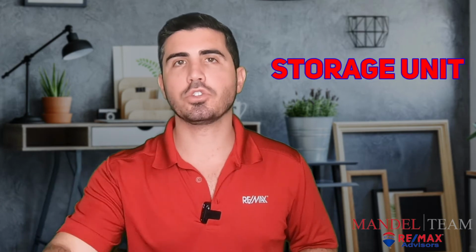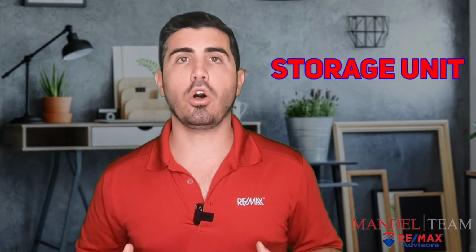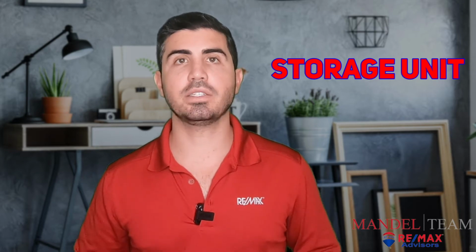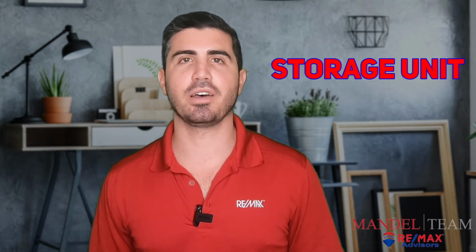Another tip, if you have too much furniture, it's gonna make the home look small. Consider getting a storage unit and moving some stuff into storage. They're really not that expensive on a monthly basis, but it can go a long way as far as how your home presents to buyers when they walk in the door. So consider getting a storage unit for some of your extra stuff.